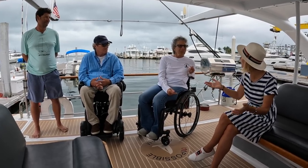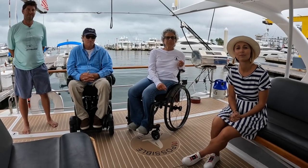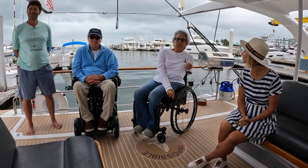So how do you get them off? They probably don't want to go. It's hard to get them off. What is the plan for the boat? What's the plan for the future? Are you looking for another boat? Are you thinking to expand? What are the plans for the next couple of years?